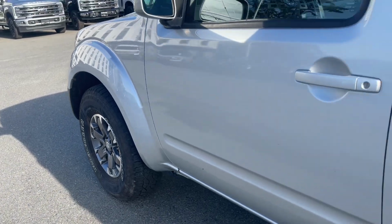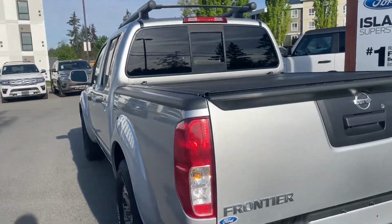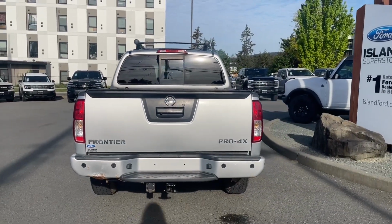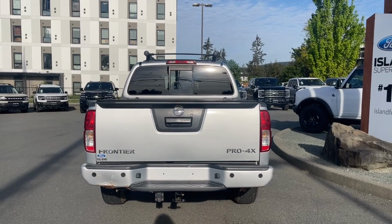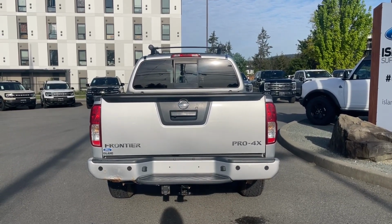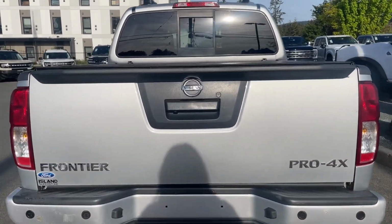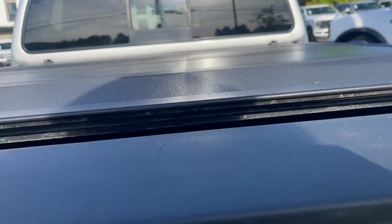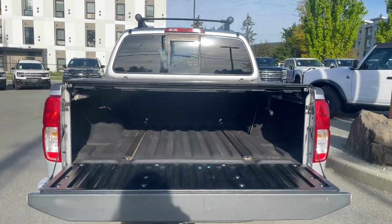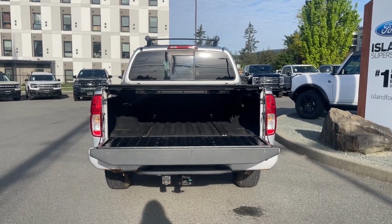16-inch wheels, body colored door handle, driver's side fuel cap, and you have a nice little tonneau cover, and the black handle just above it is where your lock is located, and just below it is where your backup camera is located. Backup sensors on your bumper. You also have a trailer tow hitch, and then when you're ready to open it up, just put your hand in the latch. Comes right down, it's a nice lined box, and then when you're ready, just close it up, lock it up, and walk away, or jump in and head out on your latest adventure.